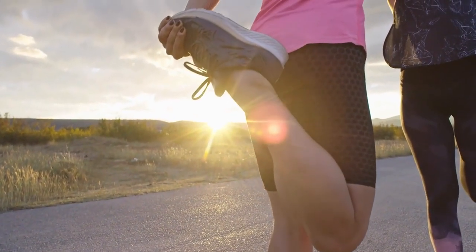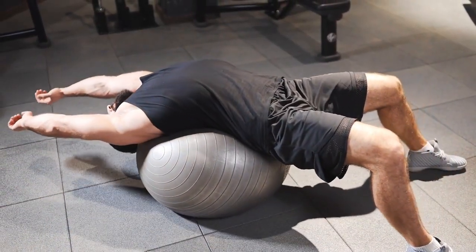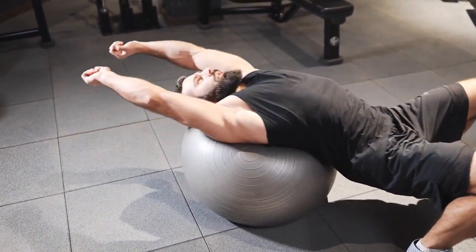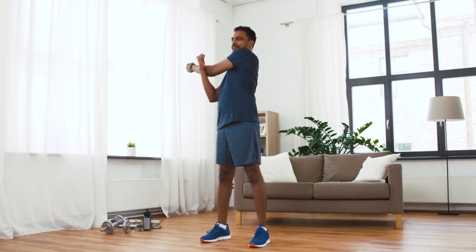Flexibility and mobility are often underestimated components of muscle regeneration. These practices not only aid in immediate post-workout recovery, but also contribute to your overall athletic development. They can make the difference between injury-prone muscles and resilient, adaptive ones.